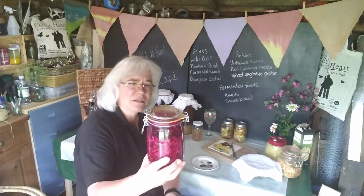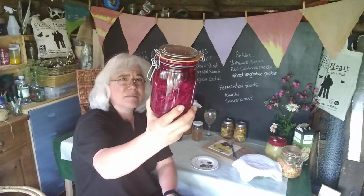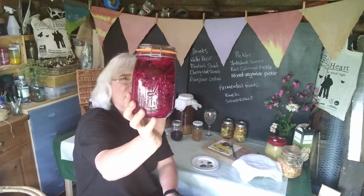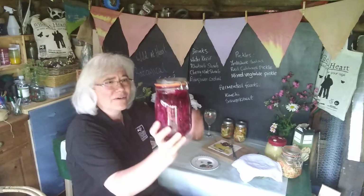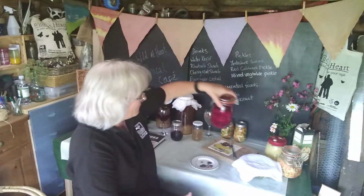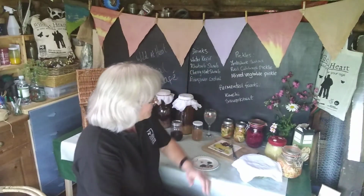We often have pickled red cabbage at Christmas, but I think if you pop that on the side, have some pickled cabbage on the go, that red cabbage is just a glorious colour and it just can't help but cheer you up. So that's one of my favourites. That's got a few caraway seeds in it as well.